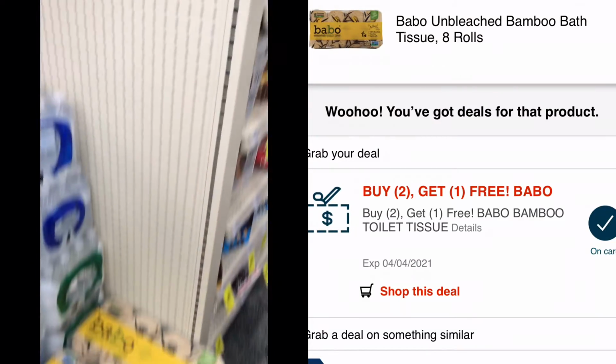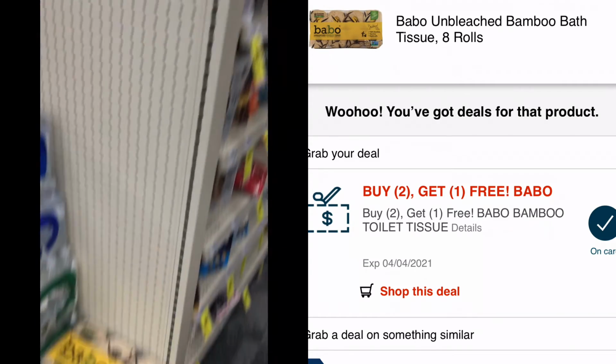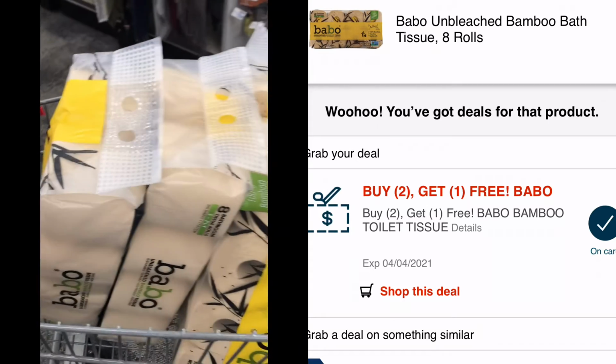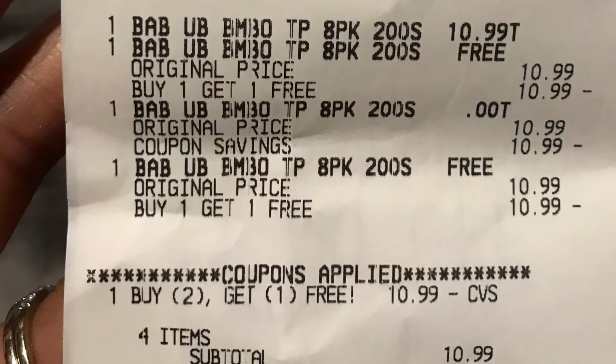But I was given a CRT coupon on my account for buy two, get one free. Once I get the toilet paper for buy one, get one free, and then my buy two, get one free CRT comes off, that leaves me paying $10.99 for 4 packs of toilet paper, or $2.75 each.